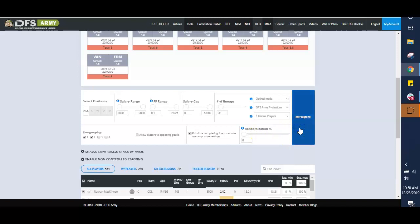And I'm just going to run it. I'm just going to let it go. I'm going to let the projections work and all of that stuff. And I'm going to see where the optimizer is telling me I should be looking today. This doesn't mean these are the lineups I'm just going to run out there and put in tournaments. It means this is going to start giving me thoughts. I've already cruised the slate myself.